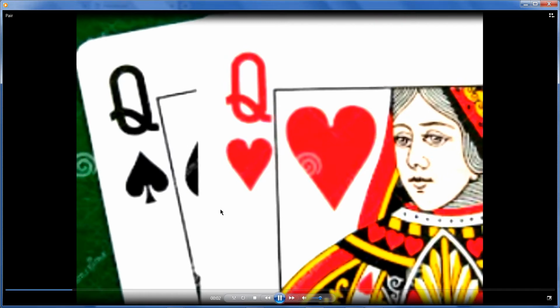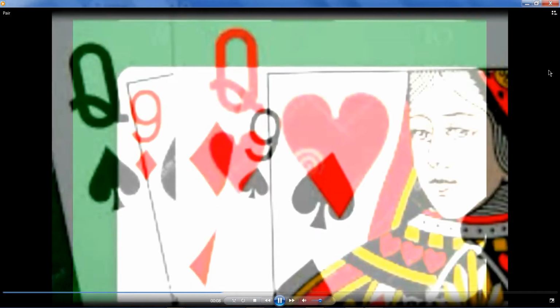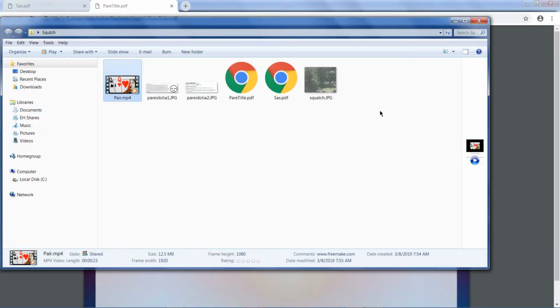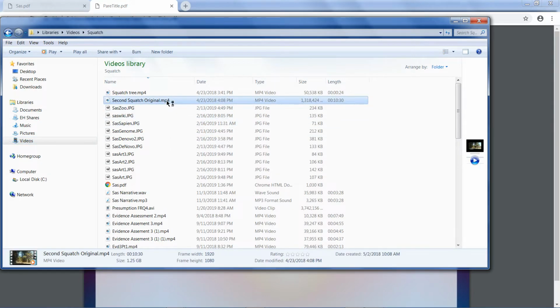So I was playing poker, and I thought I had a pair of queens, but it was a pareidolia. So again, pareidolia is seeing faces where they're not there, or bodies, people that aren't really there. Let's take a look at what I caught at the cabin and see if it's pareidolia or not.